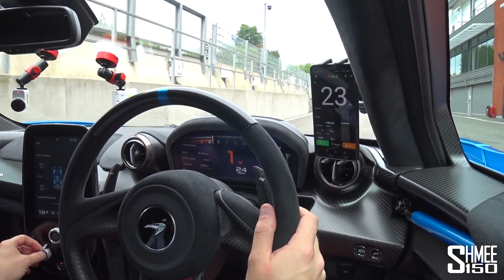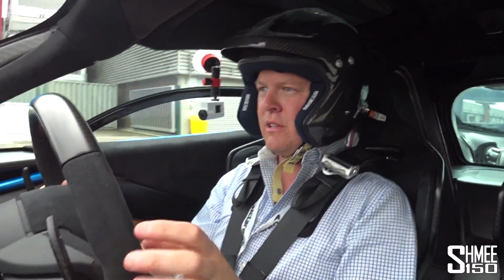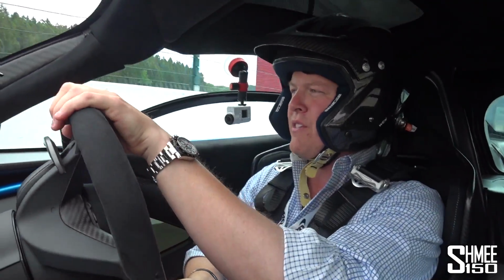I've got it in manual, ESC into dynamic as well. Of course, I'm very, very tightly strapped in with my harnesses. Just have to check everything, thumbs up, cool. I'm just going to double check that everything is tight enough. Absolutely critical. The seats hold you so well, especially when you have the harnesses on.